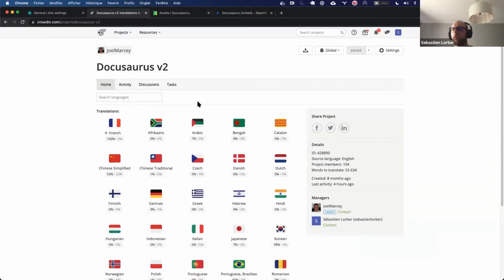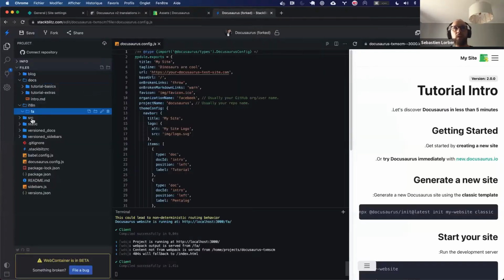And then you are going in your build process to download back the translations. It will download them at the correct location because you will have configured Crowdin to do so. So Crowdin will actually download the files in this folder, for example, the translated folder that I mentioned. And then you have to build the site for the Farsi language. And then you have the site translated in the Farsi language.